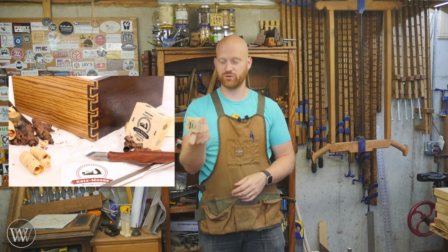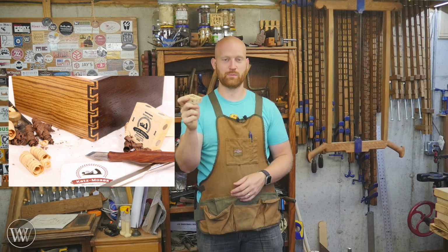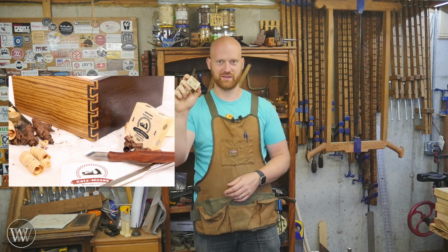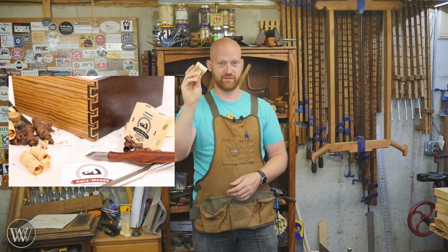A really simple jig that does some fantastic things. And I'm actually thinking about doing a video showing how this works. I got to play with it the other day, and I like how it works. I'm not a huge fan of most jigs, but this is a great one.